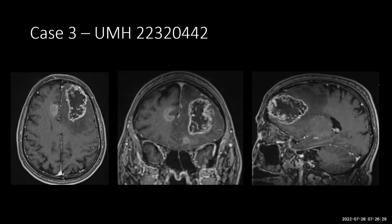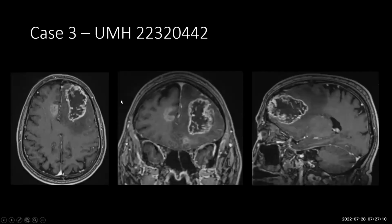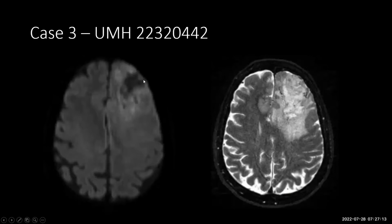And is there another sequence you would want? A DTI. Yeah, like DWI ADC. And so here you see this. I guess we can go to Tyler. Do you think that this is diffusion restricting? Yes, it looks like it's diffusion restricting. So here, it looks like there's a little bit of diffusion restriction in the contrast enhancing region from before on the slide, and the central portion is non-diffusion restricting.